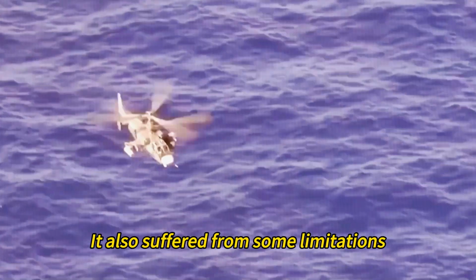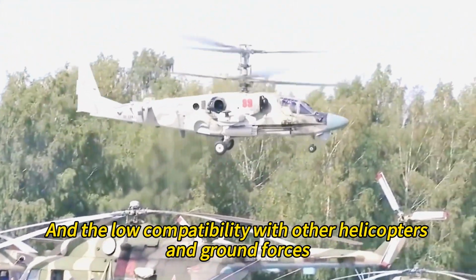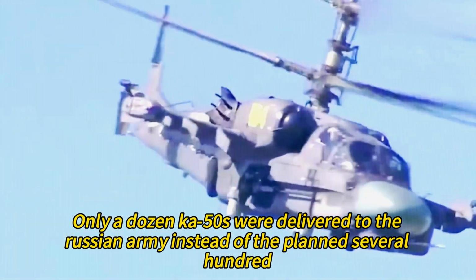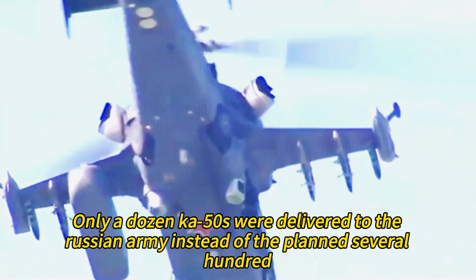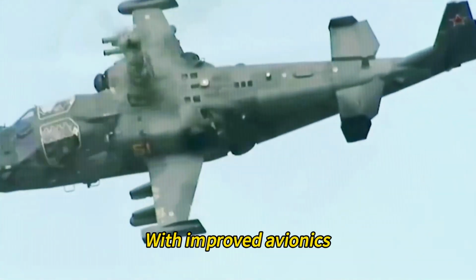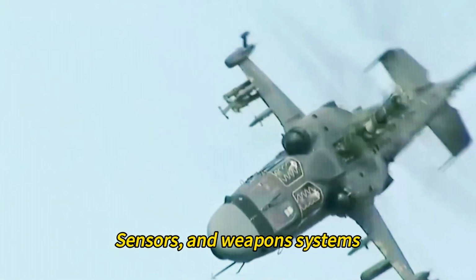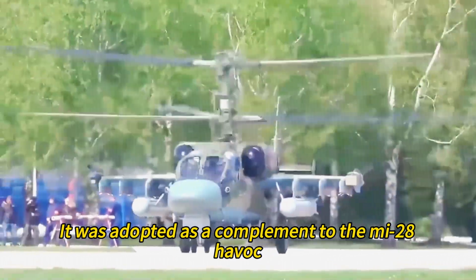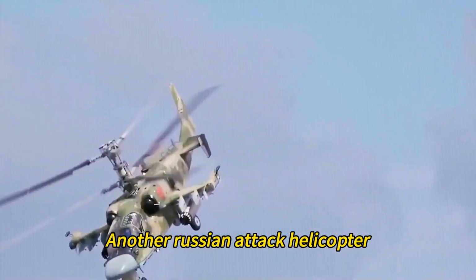However, it also suffered from some limitations, such as the lack of night and all-weather capabilities, the high workload on the single pilot, and the low compatibility with other helicopters and ground forces. Only a dozen Ka-50s were delivered to the Russian army, instead of the planned several hundred. The Ka-52 was developed as a two-seat variant of the Ka-50, with improved avionics, sensors, and weapon systems. It was adopted as a complement to the Mi-28 Havoc, another Russian attack helicopter.